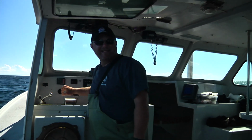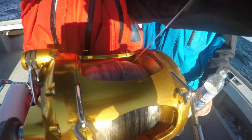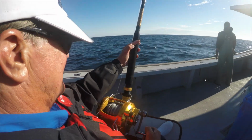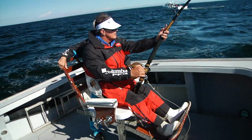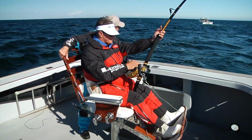Put it to him. Once I got in that chair, clipped on to the Penn 130 International, and to experience this bluefin tuna running while you're strapped up to this big outfit, it's mind-blowing. That's all I could say. You're dealing with a fish that's 500, 600, 700 pounds out there, and you're trying to slow it down. And you just have to hang on and let that fish make that long run.